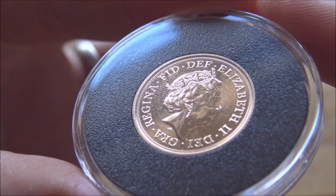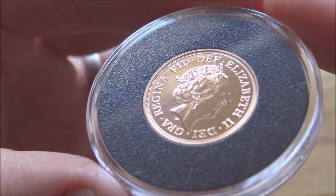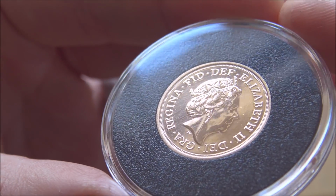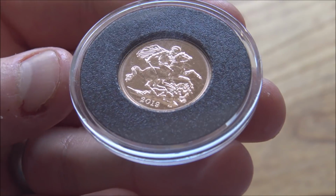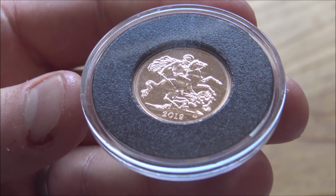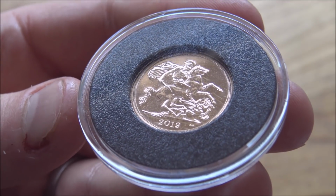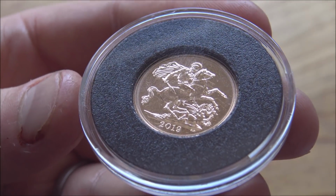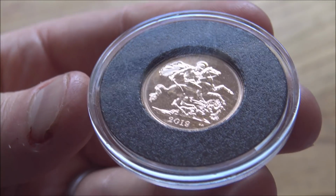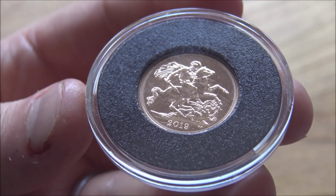This is the 2019 sovereign and I purchased this from this company. It was a deal which was highlighted over on the silver forum, and there were a lot of people on the silver forum who were rightly quite wary about something like this. At the time of purchase it was I think £224 I paid for this one. And at the time that was under the value of spot price, which is obviously a fantastic deal. Anytime you can get gold for less than spot is great, especially when it's a brand new 2019 sovereign.